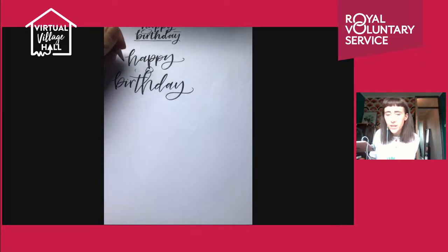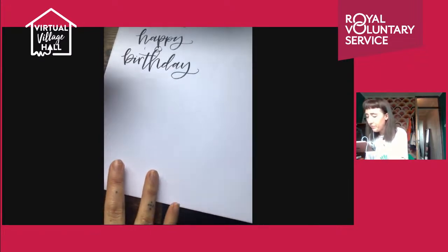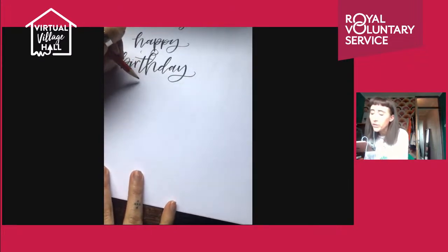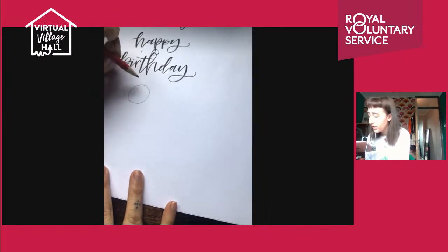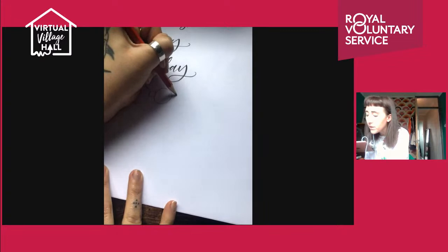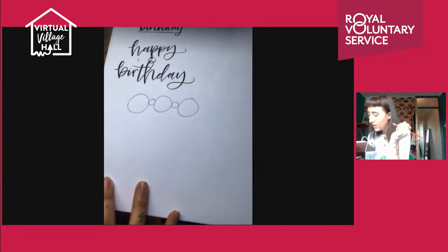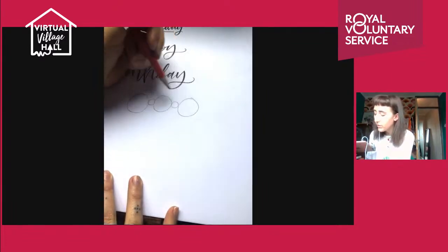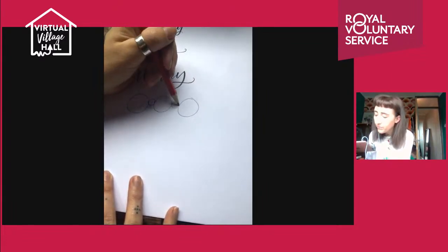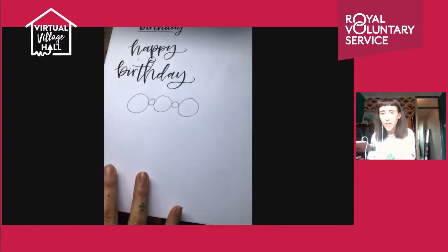The rule is the circles have to stick together and they have to be different sizes. So if you copy what I do, but for your own name, so my name's Rosie, so I'm going to do a big circle for R and then a little circle, a big circle, a little circle, and a big circle. So that's the rule. They need to be touching. And it needs to go big, little, big, little, big. So the letters of your name.